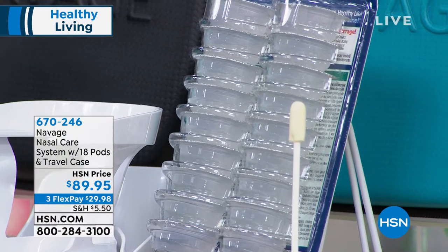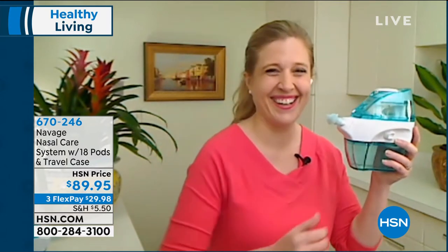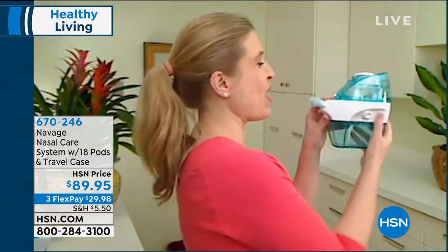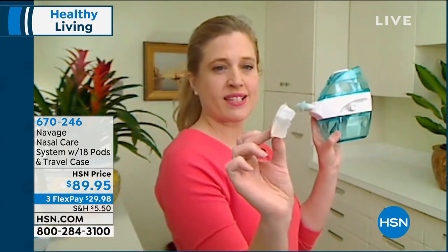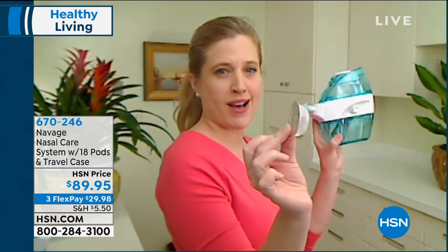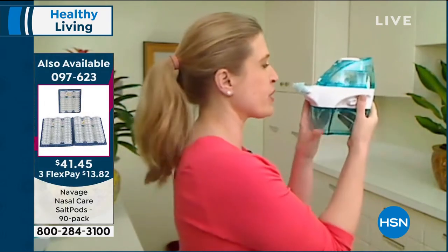So I have it already here, so I'd love to show you how it works. Yeah, go ahead. And you're going to live on Skype. Let's see it in action. Absolutely. I've already filled it up and put my salt pod in. The salt pod is in this capsule. It's almost like a coffee pod. It just makes it really easy. You pop it in the top, close it, and you have your isotonic saline solution.